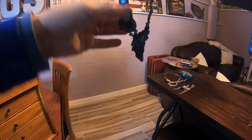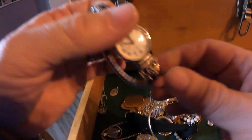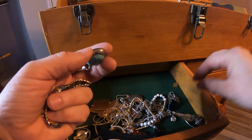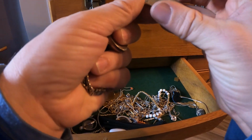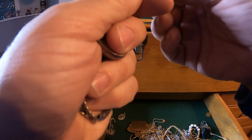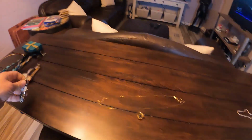Pretty cool right there. It's another watch. It's a Timex Indiglo. Looks like a sterling silver pendant here. And yep, it is. And this is a pendant with, I guess those are initials on there. It's hard to tell, L, D, F, or S. And that's sterling silver. So everything right here so far is silver. Those two are gold.